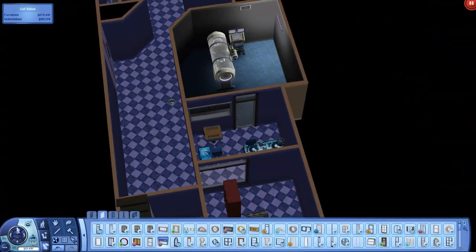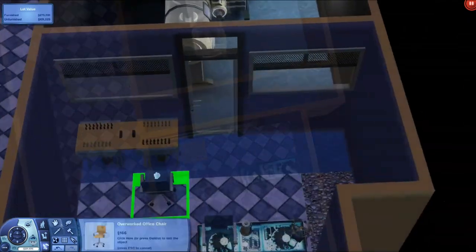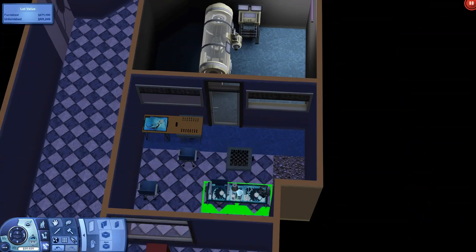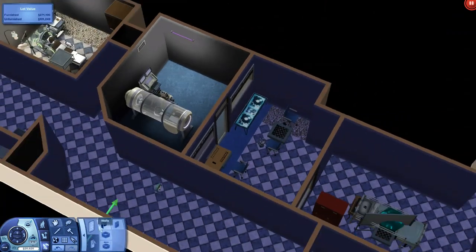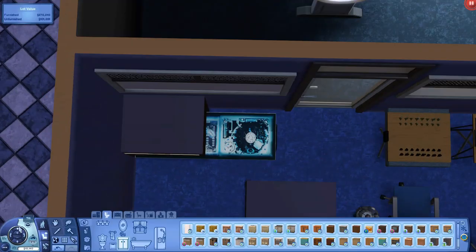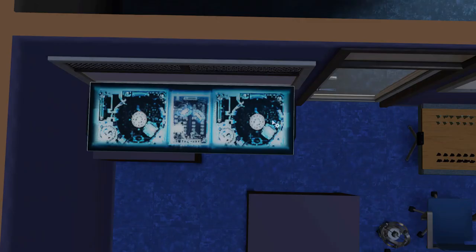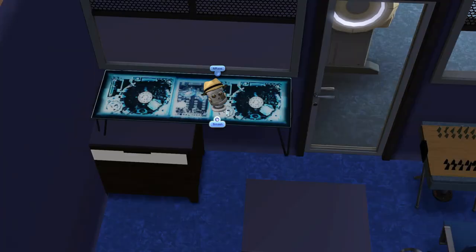So I've put the chessboard inside a table and pretending it's like an X-ray taking machine. I don't know. It's working. I've play tested it. I haven't play tested everything, but I've play tested it and it works.